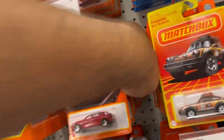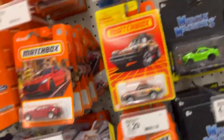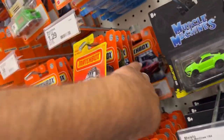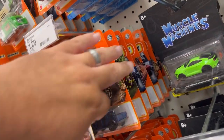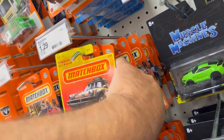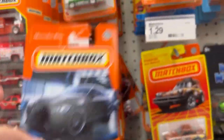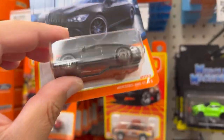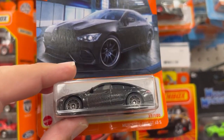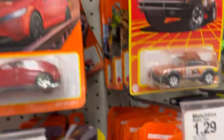Let's see. See, guys, that's why it's good to look through the pegs. You never know. Sometimes you find some hidden stuff. I always look through the pegs, guys, otherwise you could be missing out on some cool stuff. No, this one I did not have. The Mercedes AMG GT. Nice. I'm gonna pick that one up.